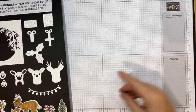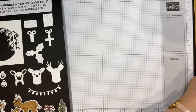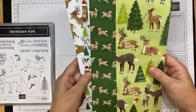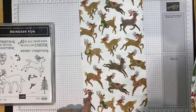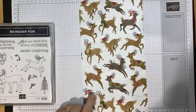And I said I was going to share the paper. So it's a 12 by 12 pack. I haven't got all of it here simply because I've used quite a bit of it already. So this is the sheet that I was telling you about, the fact that you can cut out the deer.